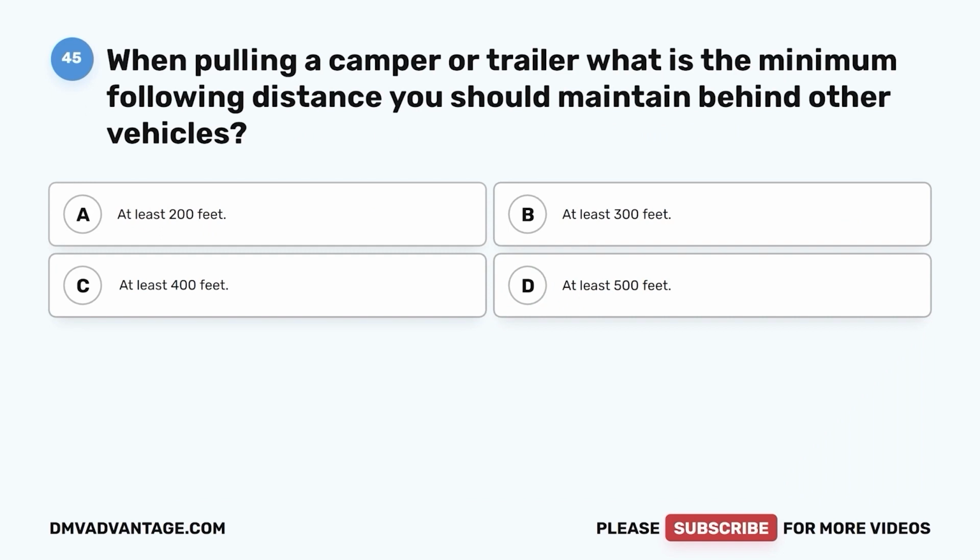Question 45. When pulling a camper or trailer, what is the minimum following distance you should maintain behind other vehicles? A. At least 200 feet. B. At least 300 feet. C. At least 400 feet. D. At least 500 feet. The correct answer is D.